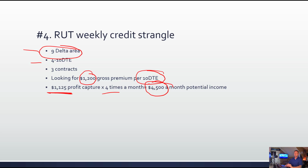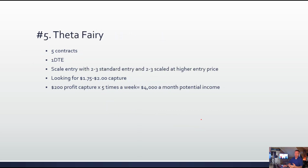I will say on our Russell trade, we have been averaging way more than this. We've been averaging close to $7,000 a month in income on that. That's not always going to be that good, but you never know what's going to be good. That's why we have 5 different segments to the plan. And of course, there's never any guarantees, right?